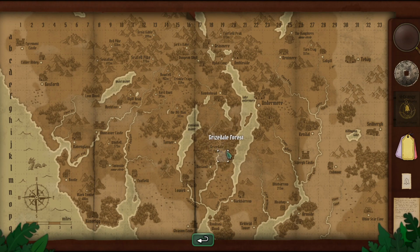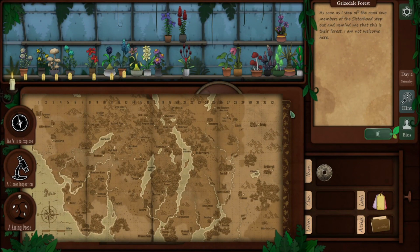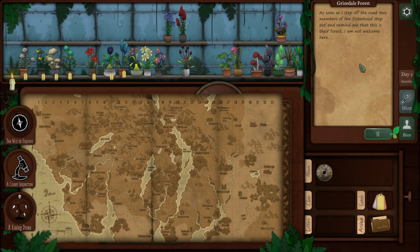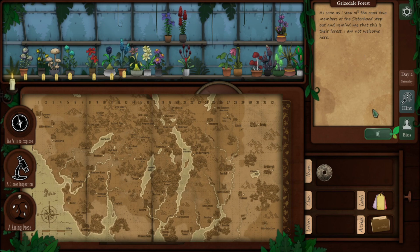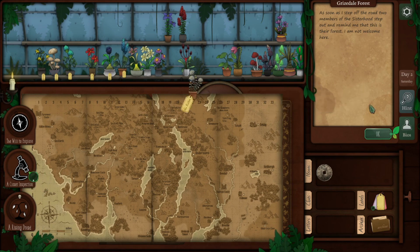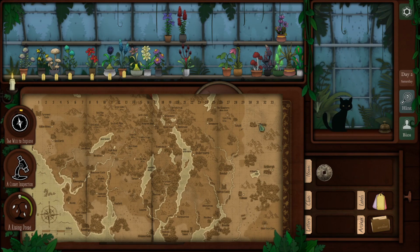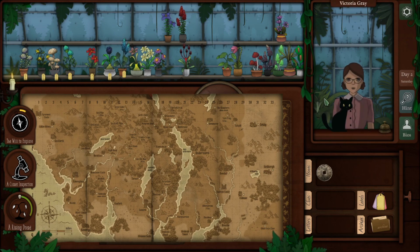That's a lot of land to cover. Let's start at this chapel, maybe. As soon as I step off the road, 2 members of the Sisterhood step out and oh no! Remind me that this is their forest. I am not welcome here. Quick, throw that flower that we just identified at them. Box button, go! Rising Dread. Was that because I threw something at them? I'm not sure. Let's try and get through Saturday, and then I think we'll be done.